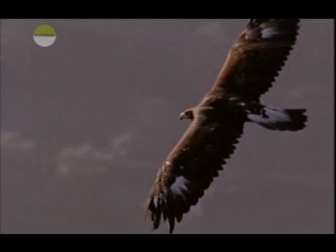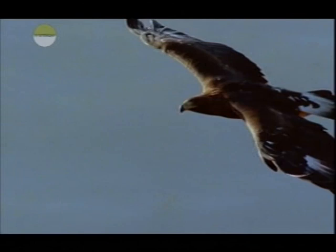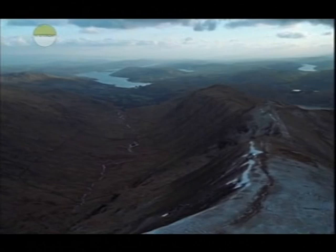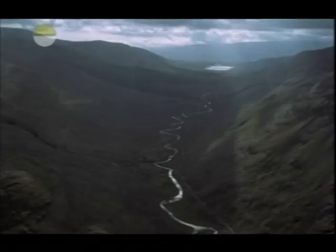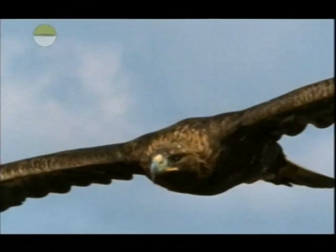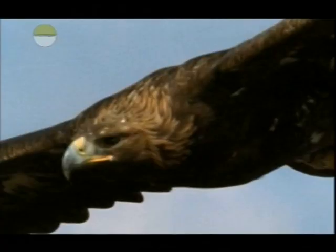And it's the most striking Ice Age landforms, the spectacular mountains and valleys, that we've retained as wilderness on our crowded islands. These upland sanctuaries provide a refuge for some of our most treasured wildlife. Here, animals can still live out their lives relatively undisturbed.